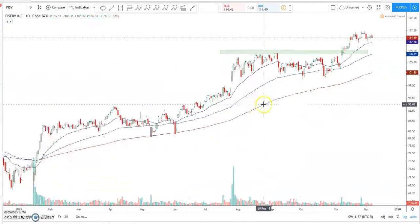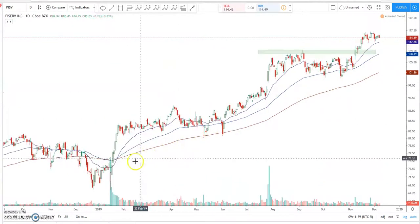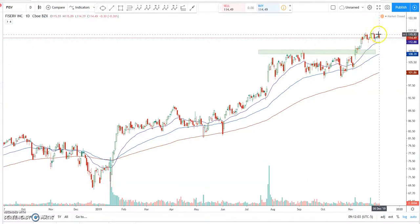Next up is Fiserv. Fiserv had a nice run up, went sideways, broke out, and now is just moving sideways again above 116 and a quarter-ish up here. I think Fiserv may continue higher.